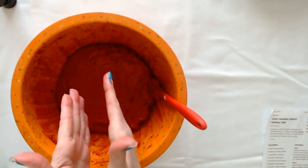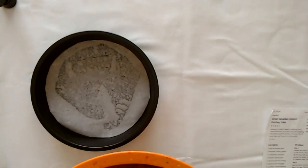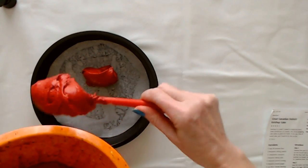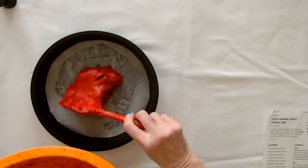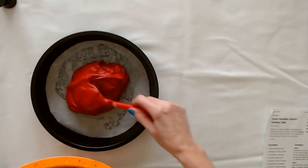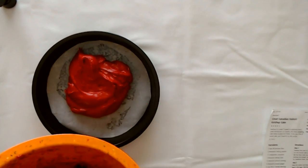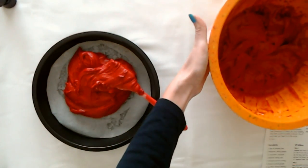So now we have to divide this batter roughly in half and fill our little pans. I'm not very good at this step. I could just scoop it out. It's quite thick. Look at that. I'm just eyeballing it. Let's see how I can do with that.